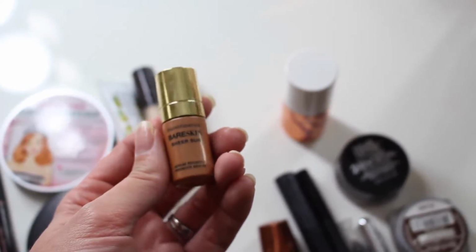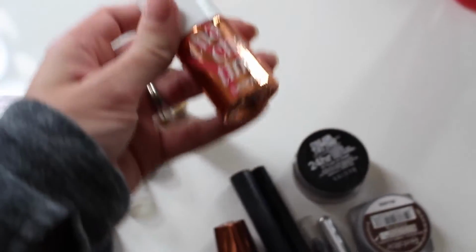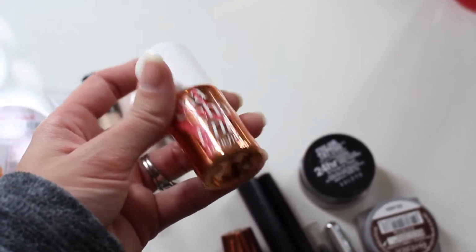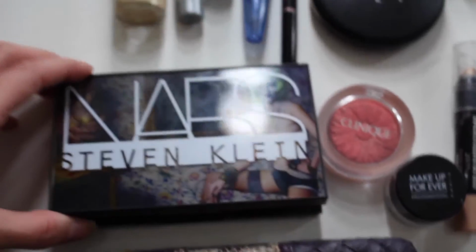I did use it quite a bit this summer to deepen my foundations, but I don't think I'll need that anymore. I thought I was going to give this guy a try, but I didn't. The Cha Cha Tint by Benefit. I just don't think these type of products are my thing, so I'm not sure how much use I'll get out of it. Then I'm taking out this palette by NARS.